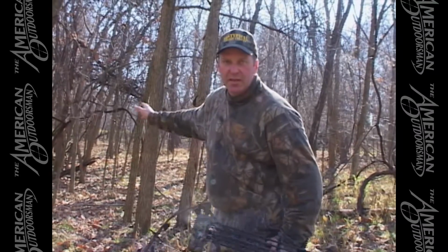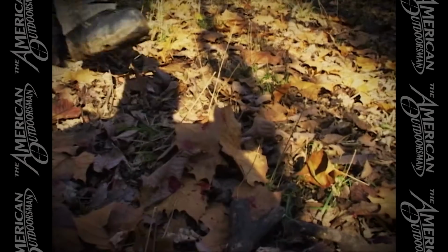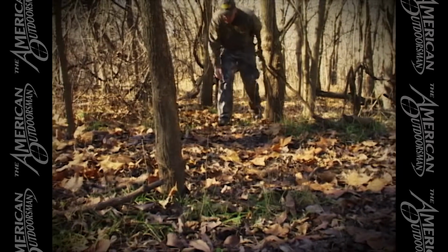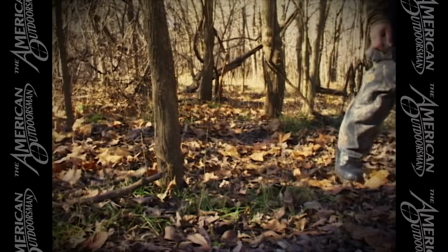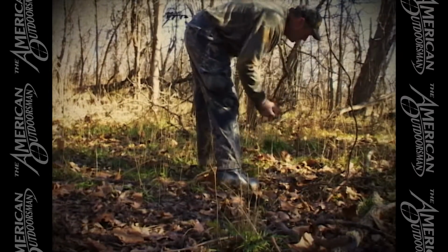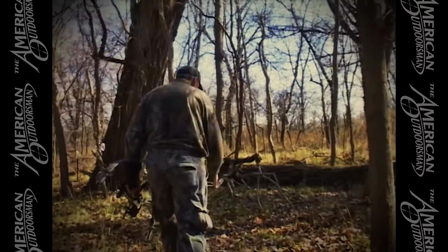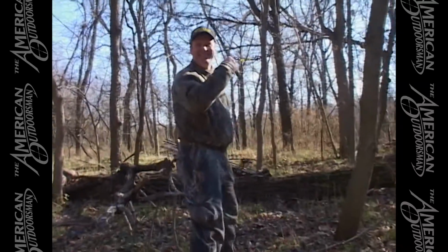So we're gonna keep trailing. If he goes much further, he's got to cross a little creek that's usually got about 5 or 6 foot of water. Normally to a deer, that's not a deterrent. To me, it may be. I'll have to go around, but let's go see where he went. There he is. There he is, right there.